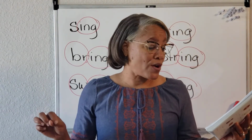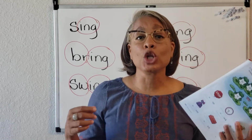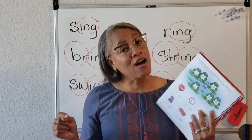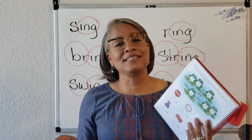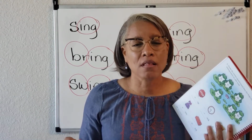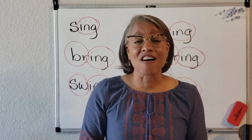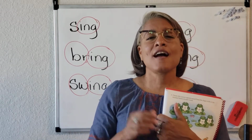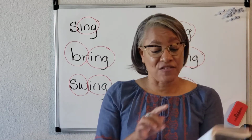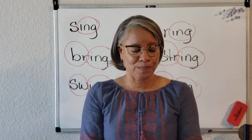And on the last row, the GL says what? Gl, as in glue. Good. BL, bl, as in block. Good. PL, pl, as in plane. Good. And the FL, fl, as in flake. Okay, so you guys have to finish the last two rows on your own. Turn the page. Easy!